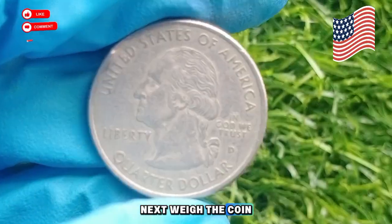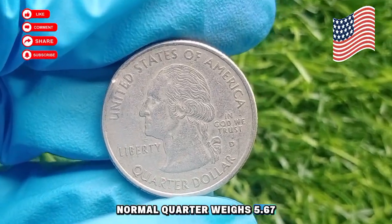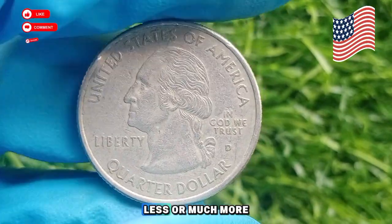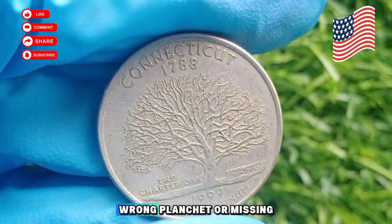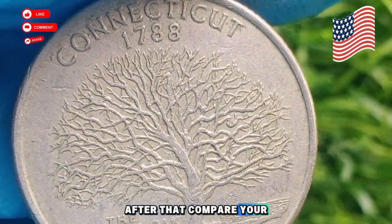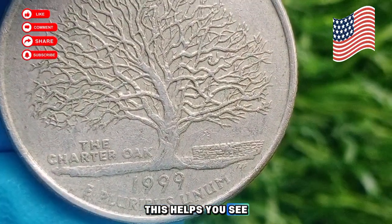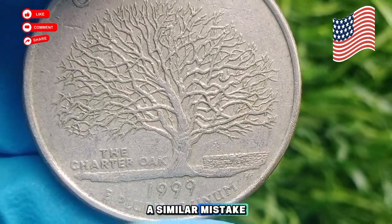Next, weigh the coin if you can. A normal quarter weighs 5.67 grams. If it weighs much less or much more, it might be a wrong planchet or missing clad error. After that, compare your coin to pictures of known errors online. This helps you see if your coin has a similar mistake.